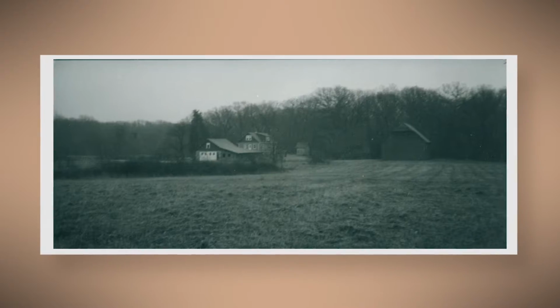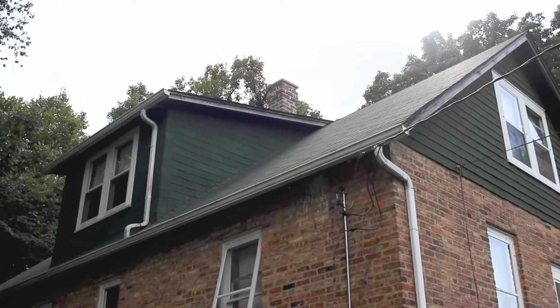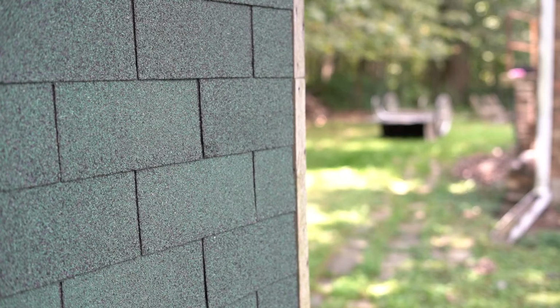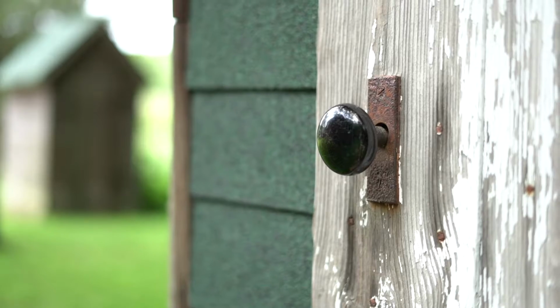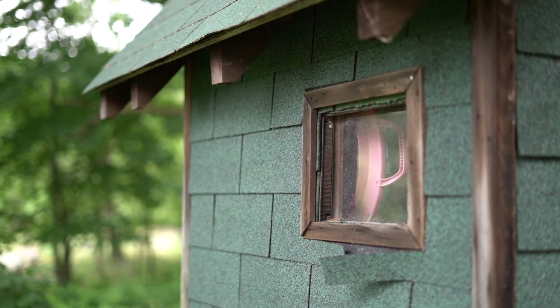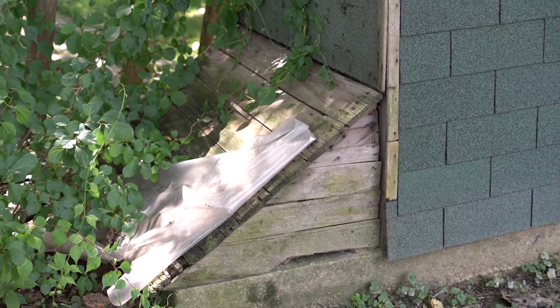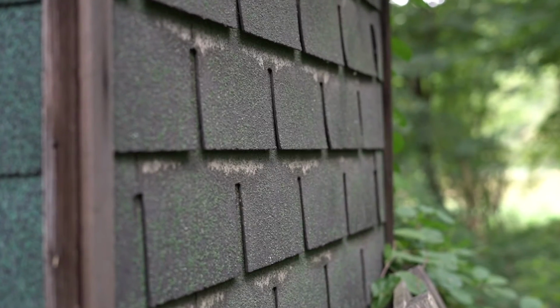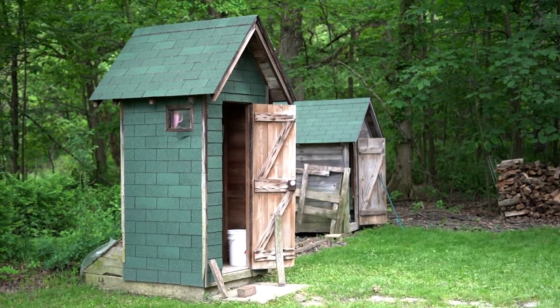The house is not a farmhouse. It's considered a Chicago bungalow. This is the one and only bathroom. Like most houses in the early 1900s and up to, say, the 1950s, an outhouse was the only option. There's no indoor plumbing. It's completely roofed and it has shingles on it.